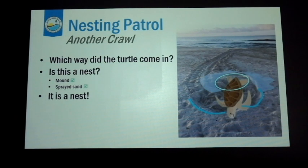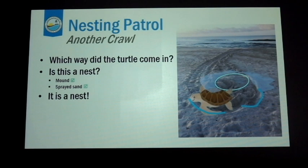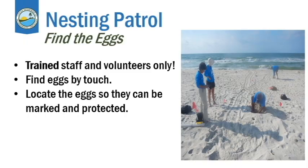We can see Mom came in. No, she didn't stand on her head to lay the eggs, but she dug that nest out with her rear flippers, deposited the eggs into the cavity, covered them back up again, sprayed sand with her front flippers, and then she turned around and headed back out into the water again. We know that the eggs are somewhere in this area, but we need to make sure that there are actually eggs in the nest and that this is a nest site. So we have another part to complete on this crawl, and that is to find the eggs.